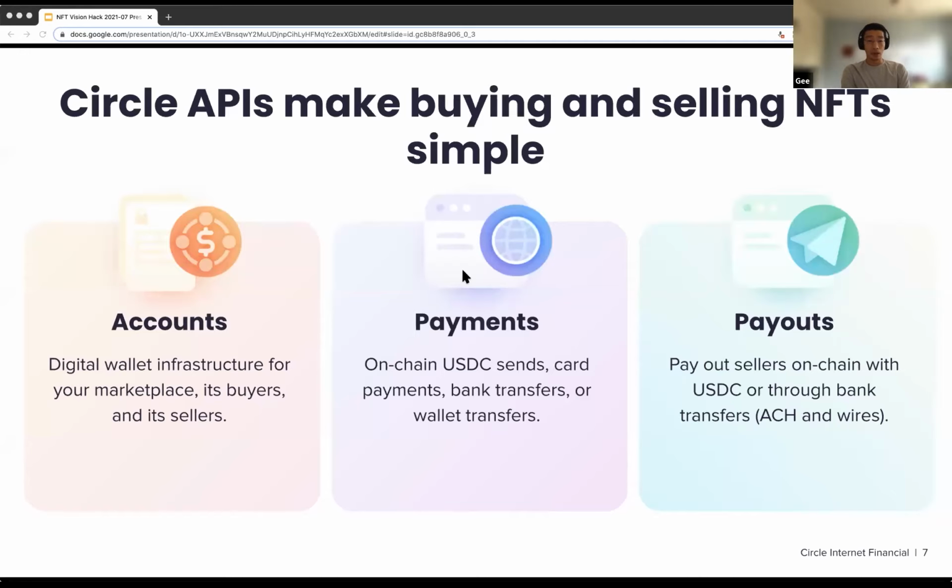So along with a few other resources, the core building blocks of our APIs are wallets, payments, and payouts. Wallets exist under our accounts APIs. So wallets are at the core of those APIs. The accounts API section you see here, they allow you to build out digital wallet infrastructure for your business. We'll get into that a little bit deeper shortly, but essentially think about it as being able to create one wallet for each of your end users, and it carries their balance.